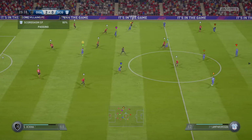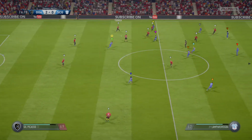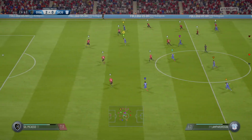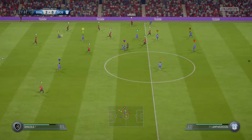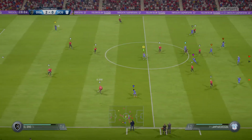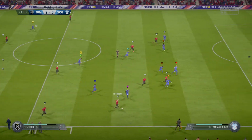Uchida. John. Neatly intercepted. Can really get at the opposition here. Good strong tackle. Blanco. Modric.